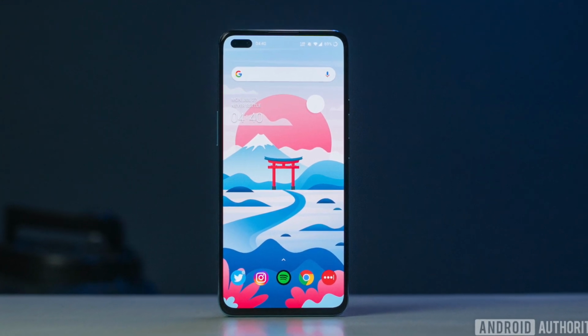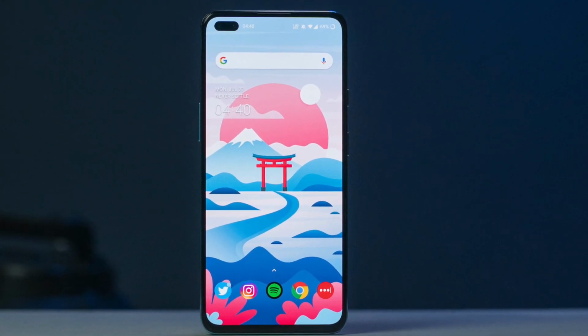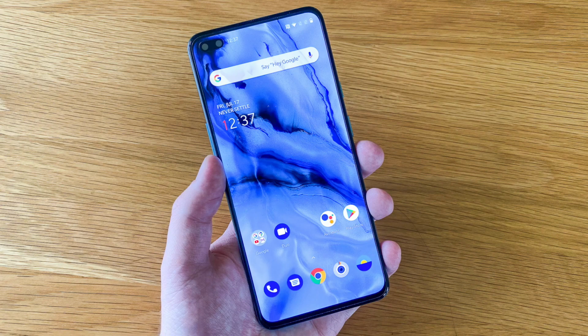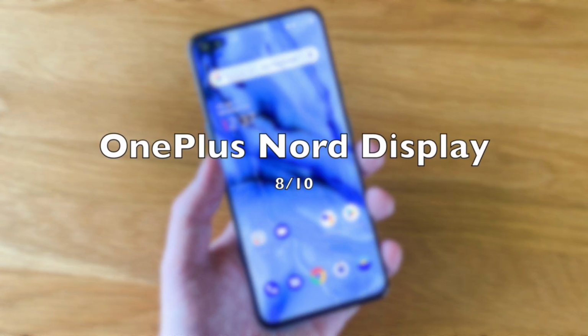The OnePlus Nord's display is the closest to a flagship. Though it uses a 1080p instead of a 1440p display, the OnePlus has an incredible display quality thanks to HDR10 Plus inclusion. The OnePlus also offers a 90Hz refresh rate, which is encouraging to see at this price point, and this gives it a 8 out of 10.